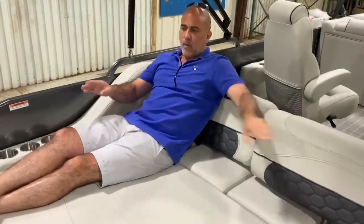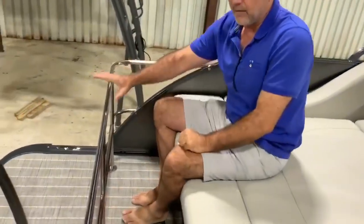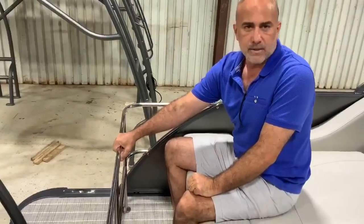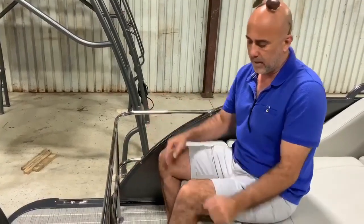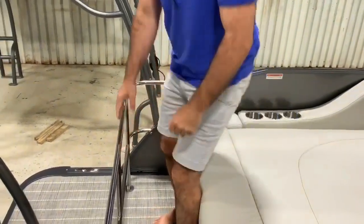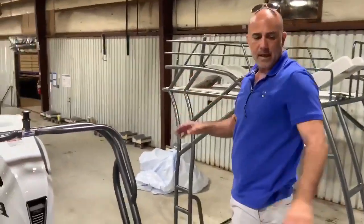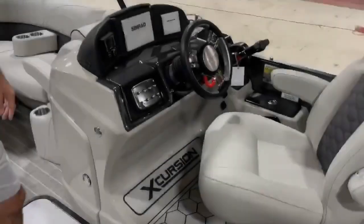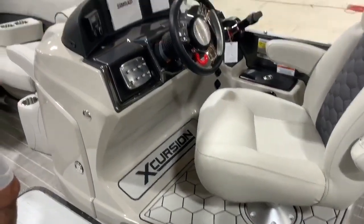Not to mention, what the rail does here for the consumer is, if you have children and you don't have a rail in the back, the boat cannot be motorized or used underway while the motor's running. So what this has allowed is a boat that can be under power driving, and you can actually legally sit here. So this is our standard console, the FLX series.